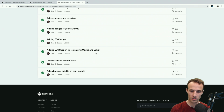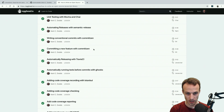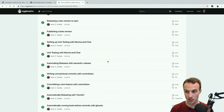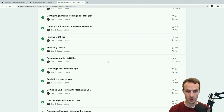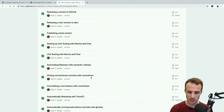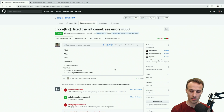It's using Mocha for tests and stuff, so it's a little bit on the dated side. With code coverage stuff, lots of these lessons wouldn't even exist. I don't use Commitizen anymore, so there's some dated stuff, but there's definitely some stuff that's really useful from this course, which is why it's still available. He watched this and he's wondering, okay, so why aren't we using Commitizen, and what are some of the differences? What's your workflow for merging a pull request?